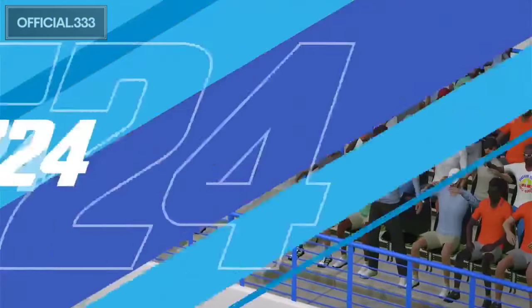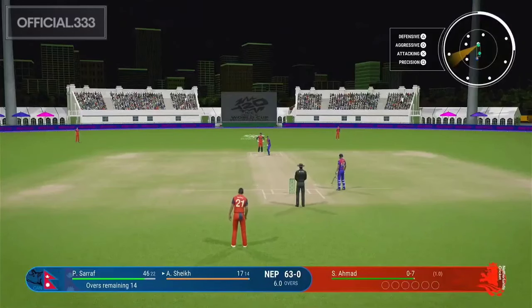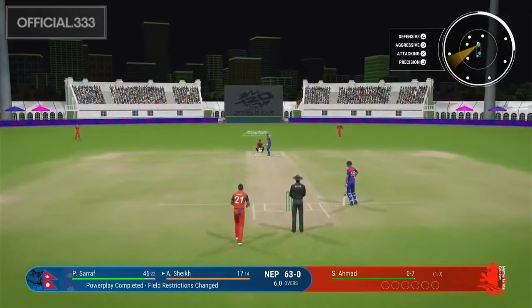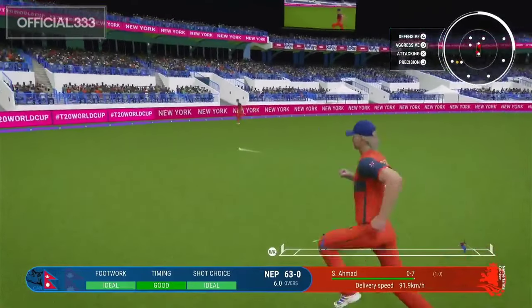With the completion of that over, we see the fielding restrictions finish. Power play done and dusted, and what a good one. 10 to 12 runs an over, and it's put them in a very good position for the rest of the innings. Agarwal from the south end. Smacks that away through the gap. Good fielding out on the boundary.